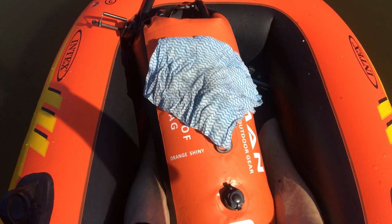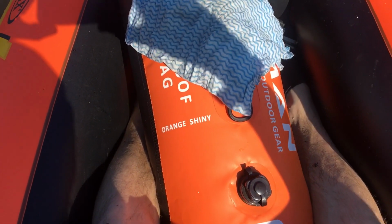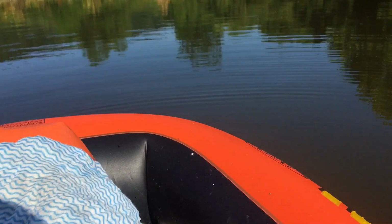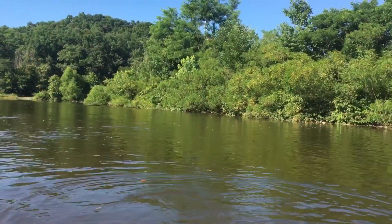Well guys, it's working out better than I thought. That pump put more air in here, so I'm higher up out of the water than last time. Also, that piece of styrofoam I got is keeping me up higher. That's the dock.